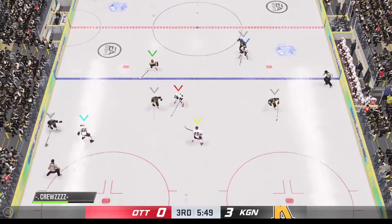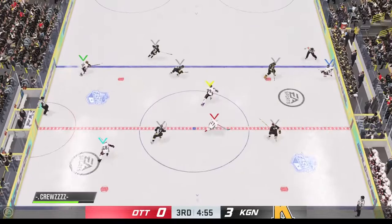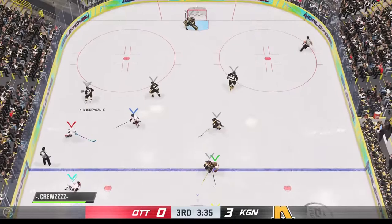Shore's got it against the boards. And tries to make a diagonal pass to Aho. Kidd swooping in on the attack. And now it's grabbed by Aho. Moves it around along the half wall. Ottawa's got the puck along the wall. And that's some great pressure in the offensive end by Aho. Ooh, that's some smart heads up defensive play by Shore.